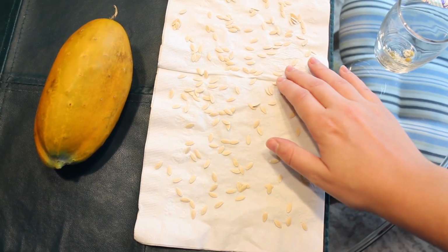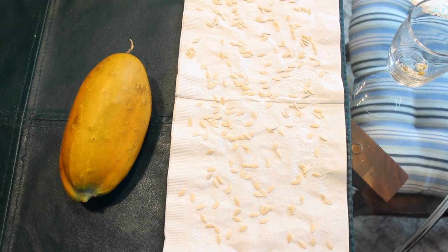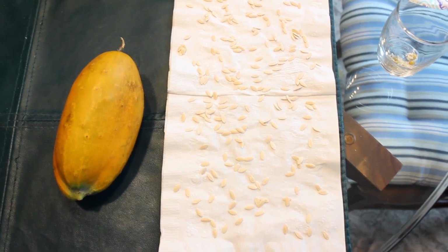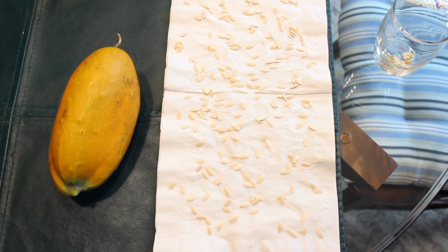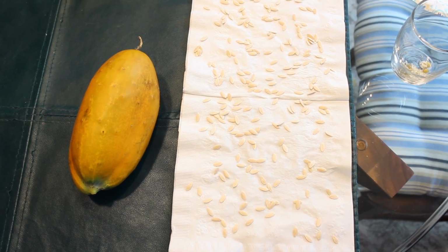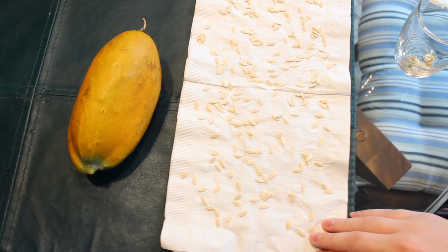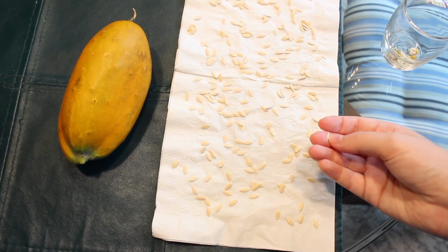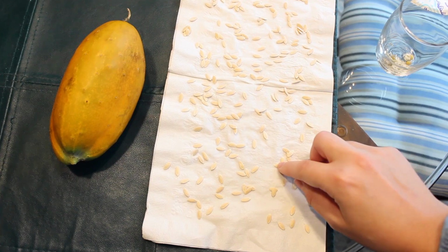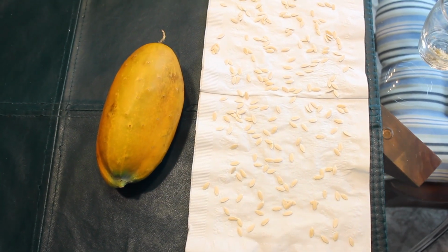So once you have let your seeds sit in a jar of water for about 5 to 7 days, you're going to want to strain them and kind of rub all of the remaining gel coating off. Rinse them off really well, and then lay them out on a towel like this to dry. You want to make sure they're fully dry, so give them a couple of days. So things like tomato seeds as well would be the same exact process. But that is how you save seeds of different varieties.